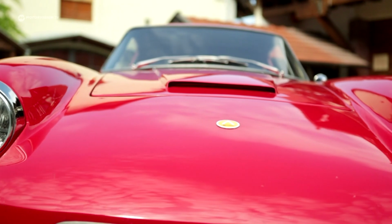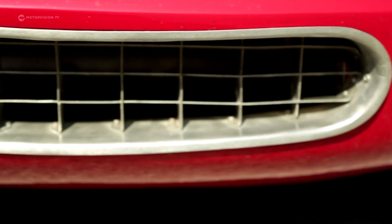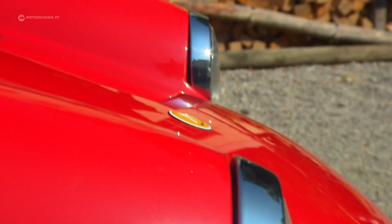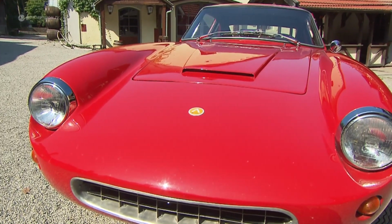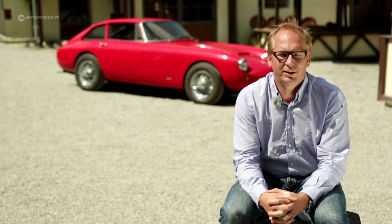The design language of the Apollo represents Italian design and body art, an independent design. To speak of vile Ferrari plagiarism would be unfair, though many details are taken from the sports cars from Maranello from the 60s, and that is no accident. The body was made in Italy.